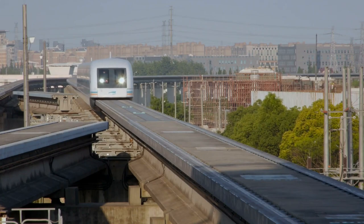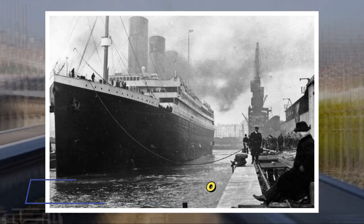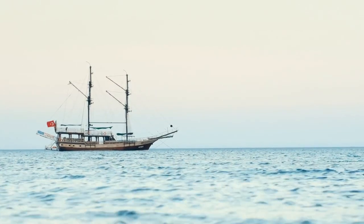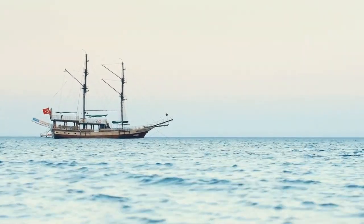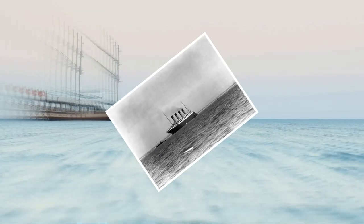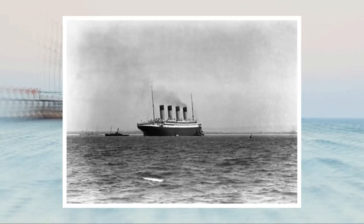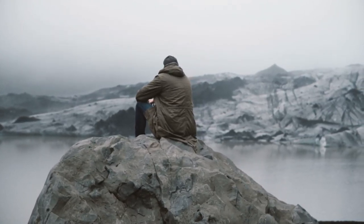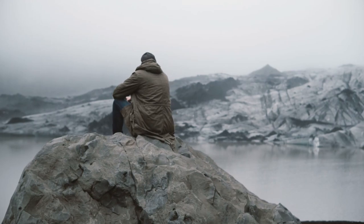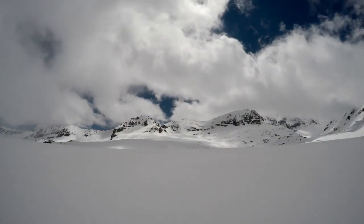Today, the record holder for the fastest rail vehicle is France's TGV, which reaches the impressive speed of 357.2 miles per hour. The Titanic's final photo. You probably already knew the fateful story of the Titanic sinking in 1912, but you probably haven't seen this photo, which was supposedly the last to be taken before the ship began to sink down to her icy grave. The conditions at that depth of the Atlantic Ocean are so frigid that much of the ship is still intact and preserved, and even today, researchers continue to study it on the ocean floor.